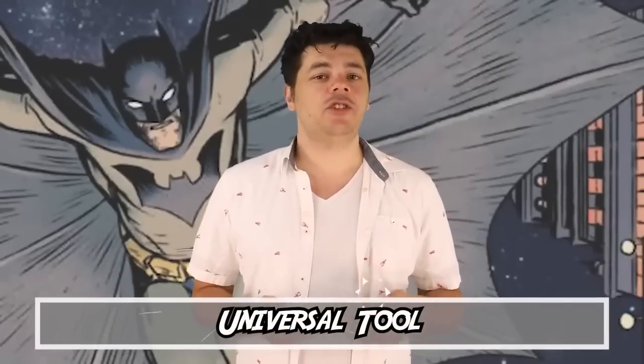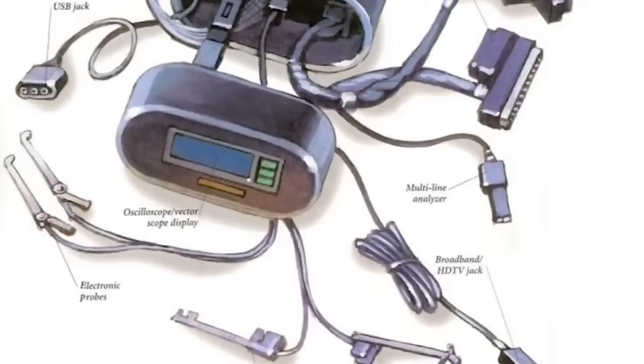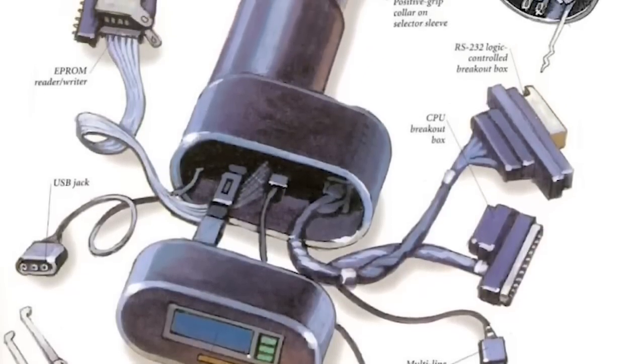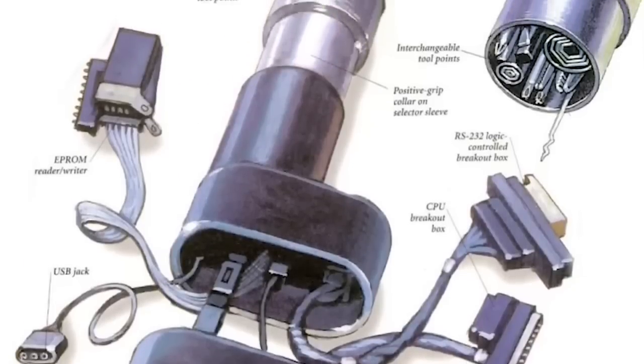Number 1. The Universal Tool. Described as a digital Swiss Army knife, the Universal Tool is powerful because of its usefulness and its versatility. It features a miniature computer with various wires which allows it to interface with different devices, functioning as a digital lockpick and a bomb deactivator.